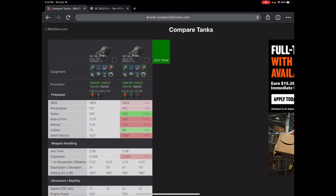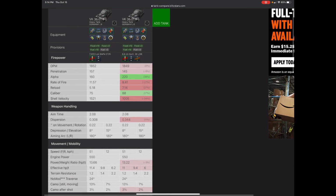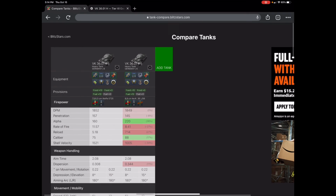However, of note is that the shell velocity is a massive difference. This is supercharging here. This is a massive velocity difference, and also the dispersion is quite different. The dispersion of the WAFA is 0.308 versus 0.344. Everything else is essentially the same. Slight difference actually on the effective horsepower to weight, but that difference is unlikely to matter.